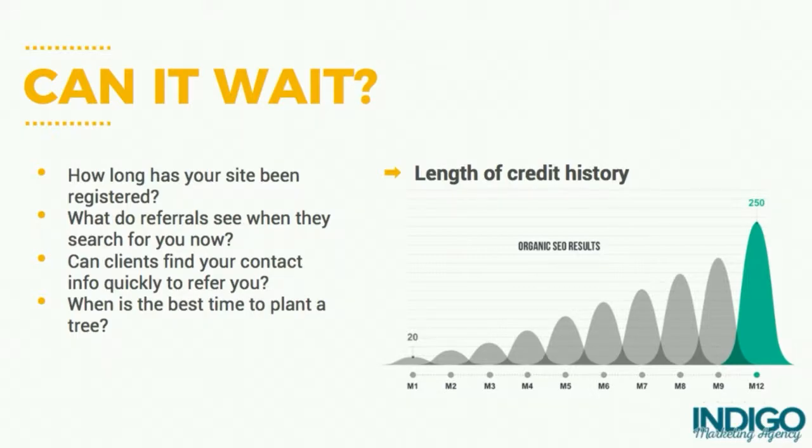And my favorite expression, when is the best time to plant a tree? The best time to plant a tree was either 25 years ago or today. And so if you put off your SEO this long, I urge you to get started and just get it done today. It's really important and it'll help grow your business in the future.